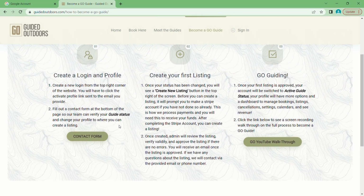And then once you log back in and you have that guide status, you would now have a create new listing button. And it'll pop up just beside your login over here. And you click on that, and it will bring you back to your profile. Because now that you have a guide status, your profile will be different.